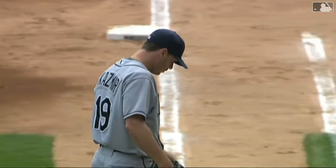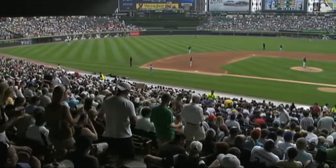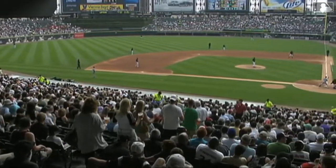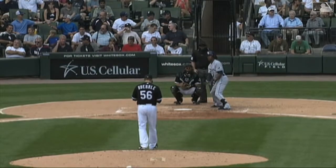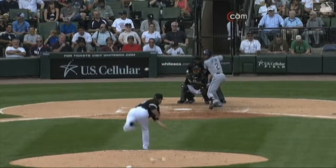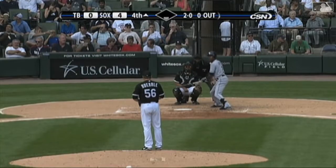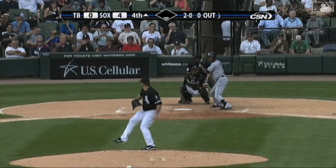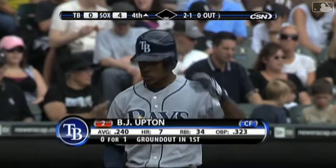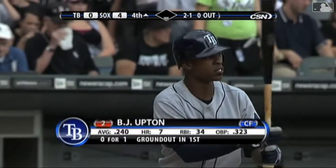Meanwhile, we're into the fourth. It is still 4-0 White Sox. Top of the order here in the top of the fourth. Upton, Crawford, and Longoria face Mark Buehrle. Upton hit the first pitch of the ball game. Jason Nix at second. Pitch high in the count, 2-0. Upton made a decision to swing at a fastball if he got it, and he got one that looked to be up and out of the strike zone. Swung anyway.